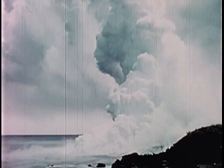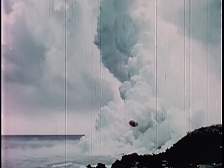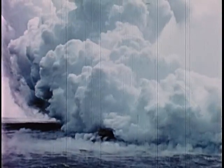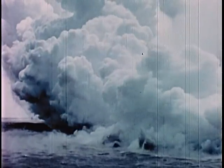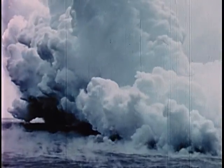The steam cloud rises high above the boiling ocean. Boiling water, rolling clouds of steam, and many minor littoral explosions provide a spectacular climax to the course of the flow.